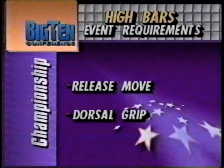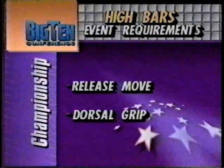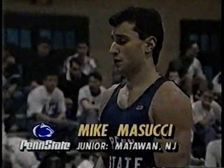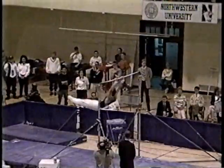Here are the event requirements for the high bars. The gymnast has to do a release move where both hands come off, and of course he'd regrasp the bar. And then I mentioned that dorsal grip, which is kind of hard to explain. I'll try to point it out when an athlete's doing it. That basically he's rolling his wrists out and still holding onto the bar.